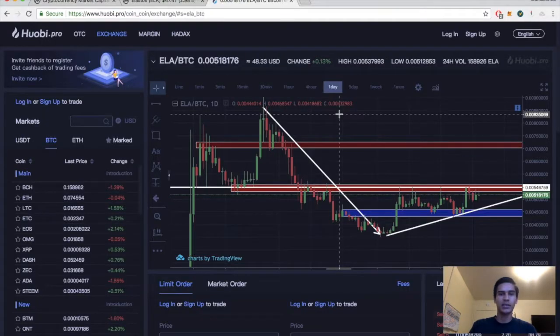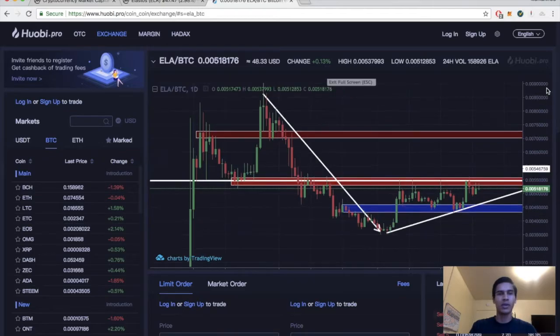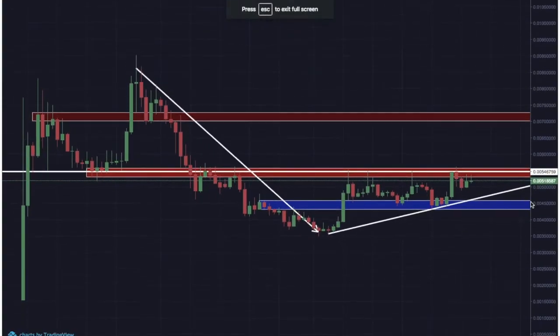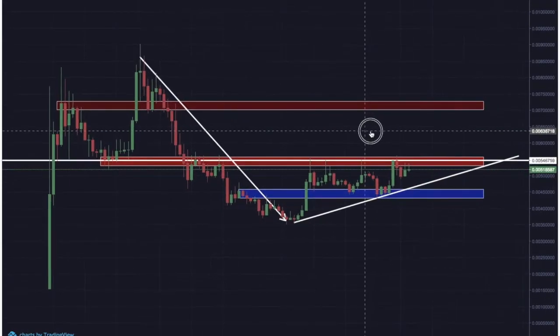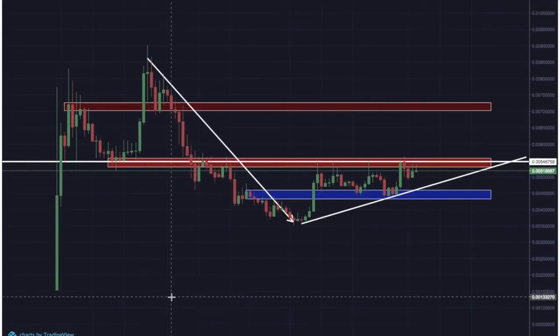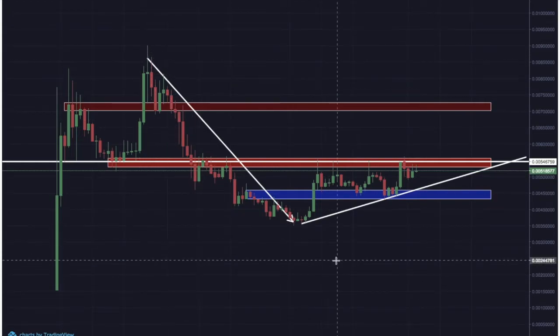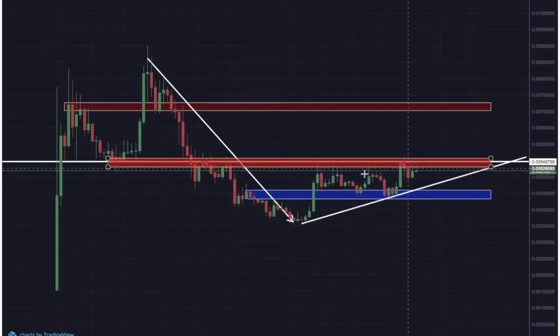And last but not least, folks, you guys came here for some Elastos to BTC technical analysis. This is the daily we're looking at. We have to go on Huobi because they're not on TradingView yet, even though the charts are provided to you by TradingView, which doesn't make any sense, but that's all right. Nice little impulse leg towards the downside, as you can tell. Now we're stuck in a nice little triangle.